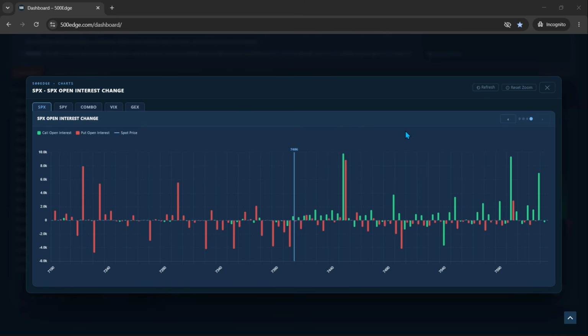With that said, this is potential fair value today. And based on this data alone, I do like a butterfly at or around that 50 handle. So I would keep this idea on watch for a potential play today.